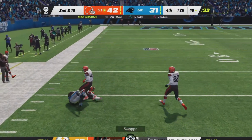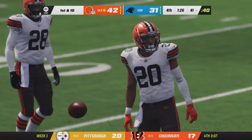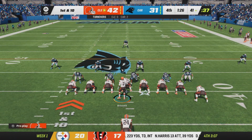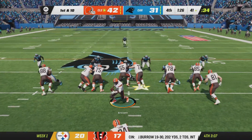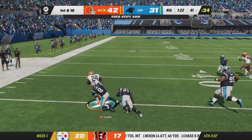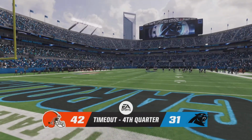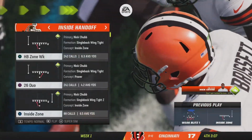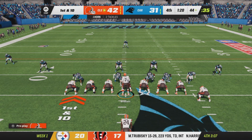And this is intercepted, and that should do it. Picked off by Greg Newsome, and the Browns are going to take over at their own 41. For the Browns, good starting field position as they have it first and 10 at the 41-yard line. A solid stiff arm, and taking it across midfield and inside the 45. Now the Panthers going to use the first of their timeouts as he'll get it with still 1:20 left to go in the game.